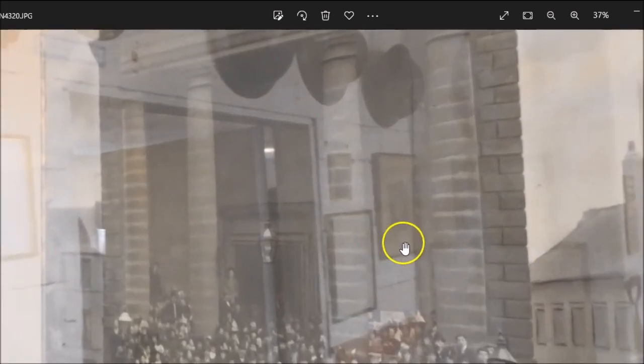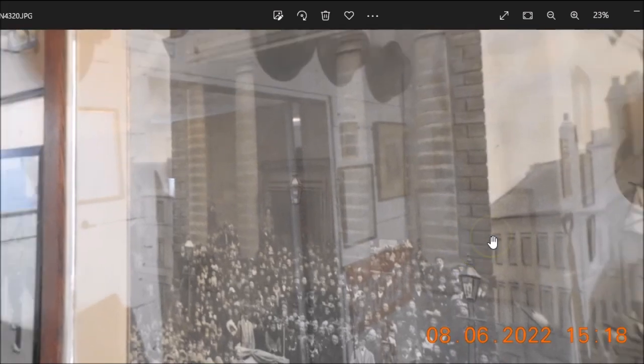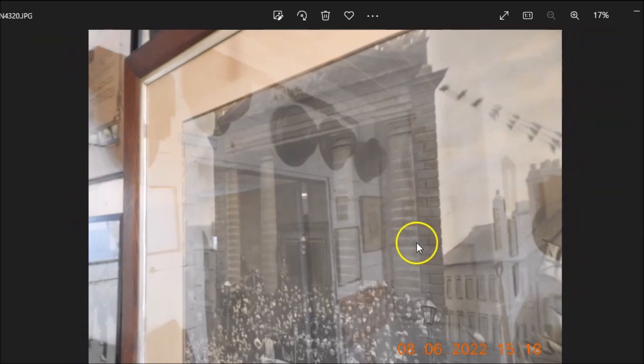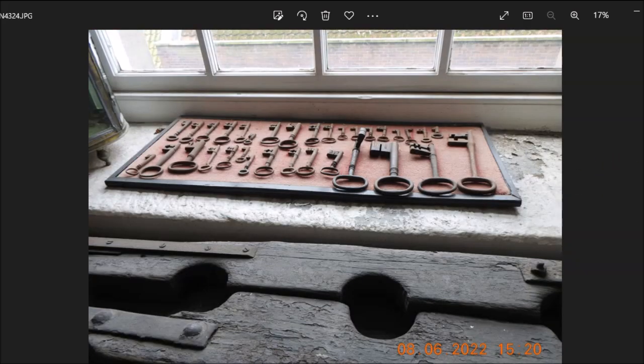So there's an old picture of the town hall. That's that front door. You don't see it very well, but the pillars are more damaged then than they are now. Or is it the other way about? Right. So this is the cells. And this is all the shackles. And that doesn't look comfy either. The size of the keys.